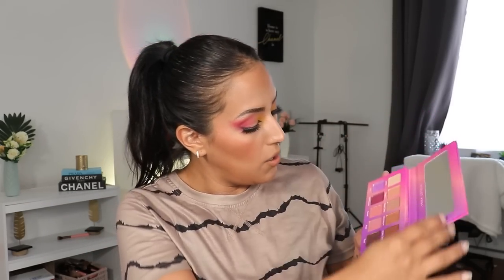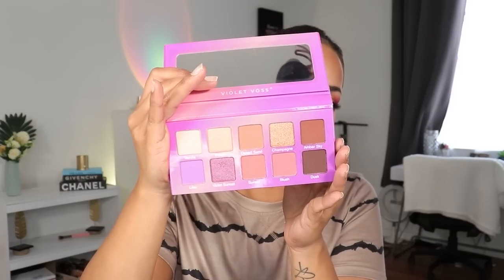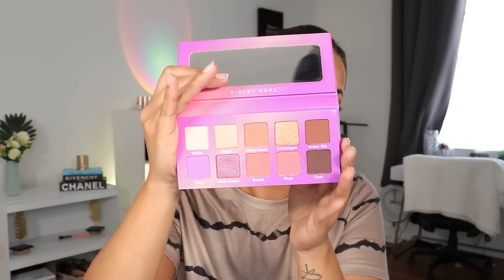And then the Violet Voss Violet Sunset. Oh my god. Hold on. I'm going to show it to you guys in a second. I've only used 2 shades out of this palette. I know some of you guys, or most of you guys, have this. We're going to keep her.